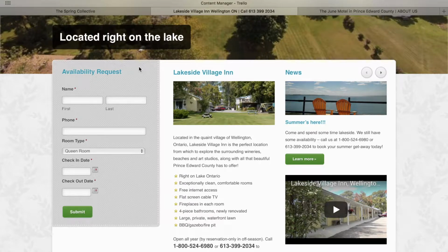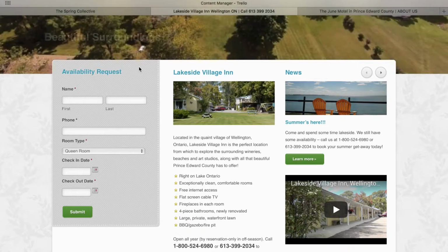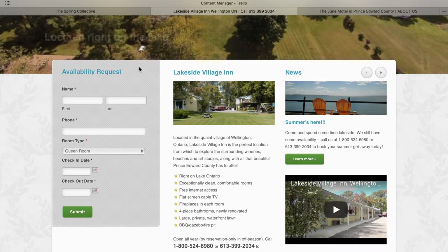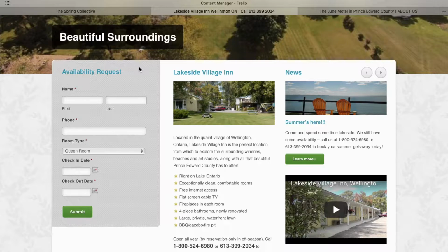If the taste level of a website is mediocre, I have to assume that the aesthetics of the inn will be pretty mediocre too. And frankly, there's a lot of competition in the category of mediocre motels. My honest reaction to this website is that it looks fine, but I'd only want to stay here if I could get the room for a very cheap price. They're really not competing on anything else with this website.